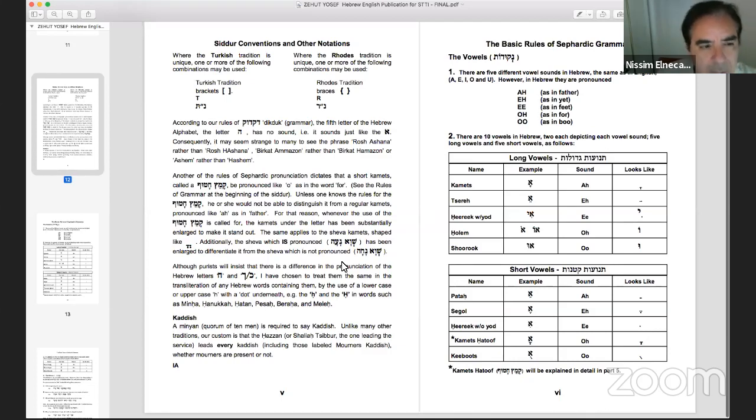If you have the Siddur, and since we're using the Siddur, you're going to see that a number of times. Although a purist will insist that there is a difference in pronunciation of the letters het and chav, I have chosen to treat them the same in the transliteration of any Hebrew words containing them, by the use of the lowercase or uppercase h with the dot underneath, in words such as minha, Hanukkah, Hatan, Pesach, Beracha, and Melech.